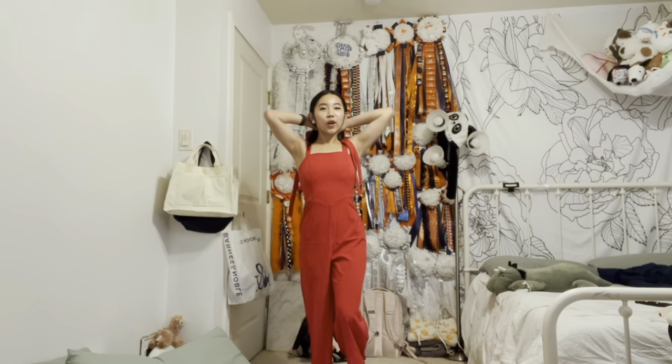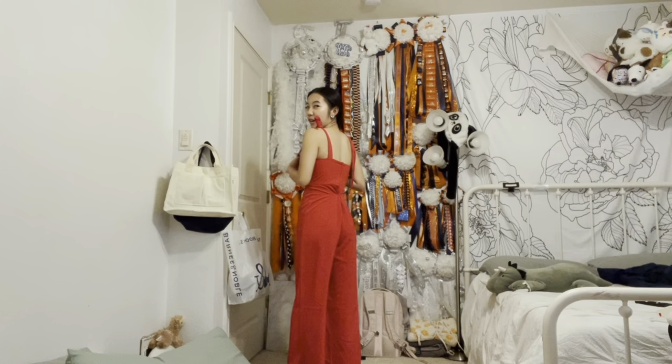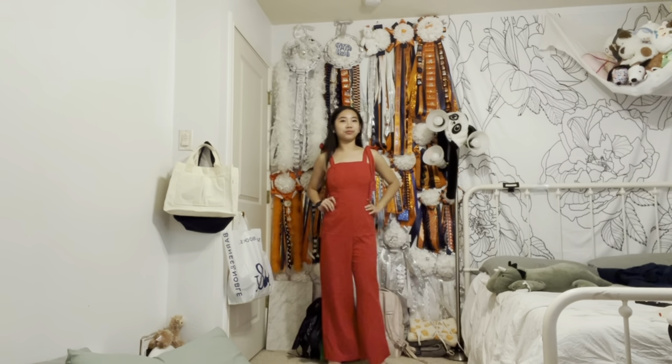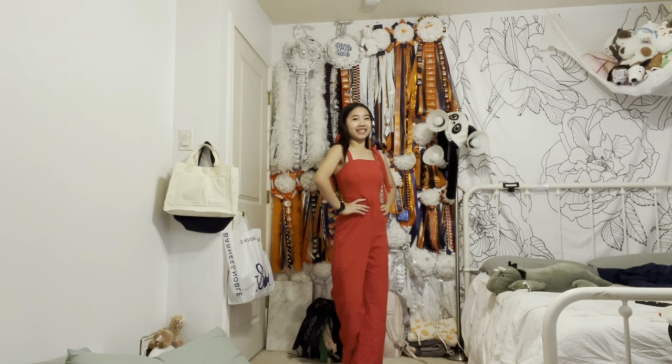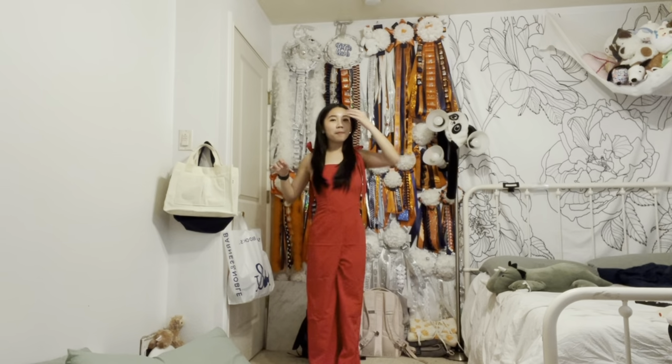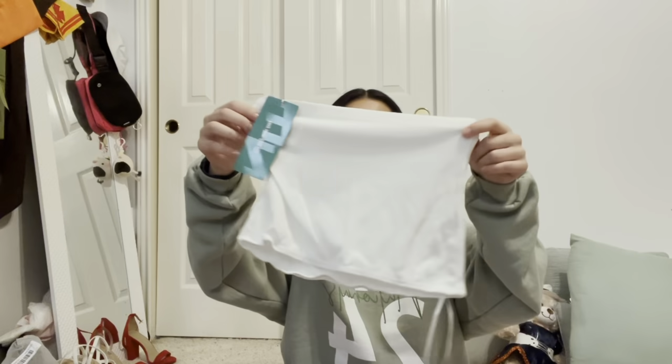Give me a moment for this red romper. Oh my gosh, I thought it was going to be longer, but it's perfectly my size. Snatches me up. This is literally so perfect. And then these are just my white and black tube tops that I got.